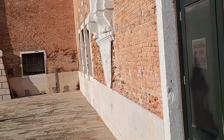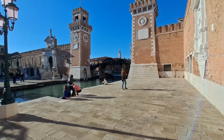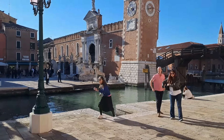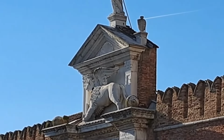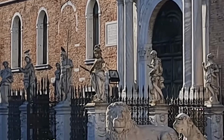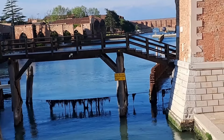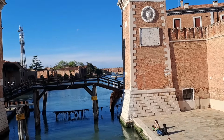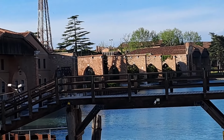And this looks like it's a fort of some kind, so we're going to have to Google there. And it's a fort with a canal entrance. And then this. Got a griffin at the top there. Statues everywhere, it's just crazy. Alright guys, so these are the two towers, and if we look in the background, you can see it's a fort.